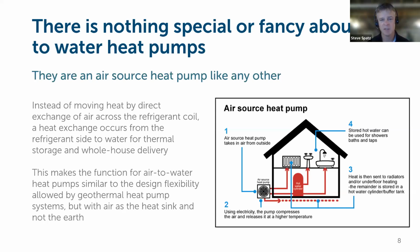Water as a storage mechanism, almost always as a thermal storage tank, is then piped into the distribution side of the system to be moved throughout the house. An air-to-air heat pump is you're moving air across that hot refrigerant coil, and the air moving across the hot refrigerant coil is blowing warm air into the room. So that's the difference here, really, in the functionality of what we're talking about.